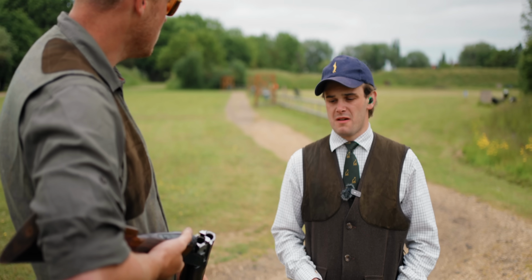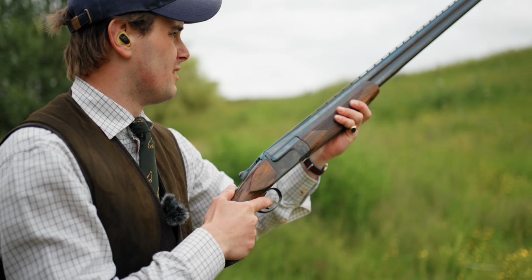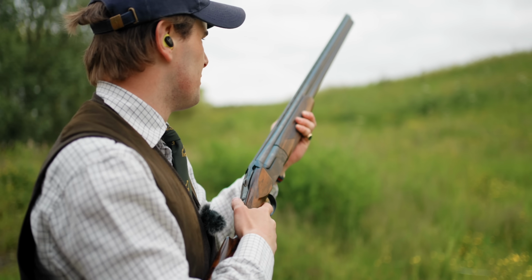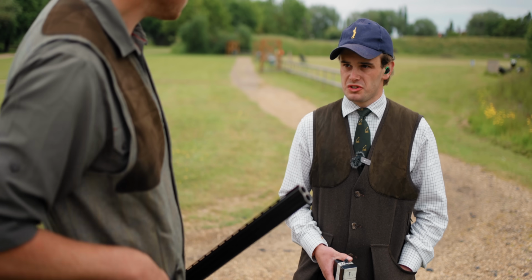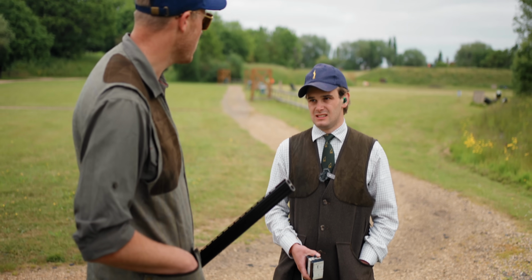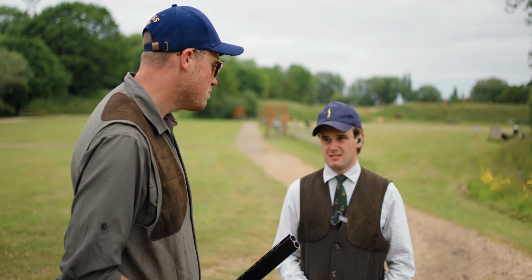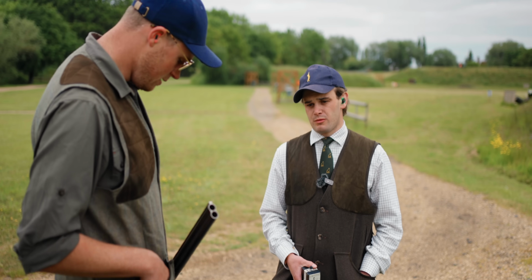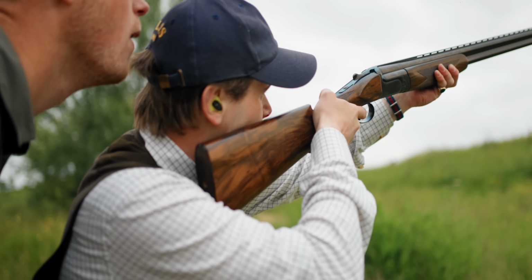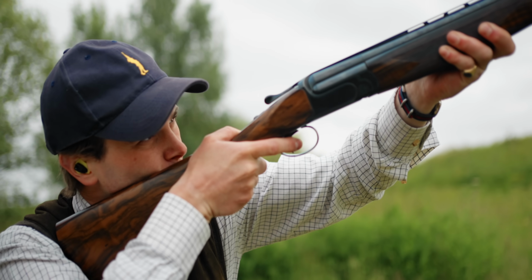Absolutely. Because they pattern so well, if it's put in the right place, then you're going to get a very clean kill. But if it's not, then you're going to be quite a long way off. It's the small gauge theory, right? Exactly. Generally speaking, all small gauges are a bit more that way. And when they're choked quite tightly like this one is, then obviously that has an impact as well.